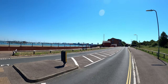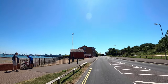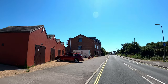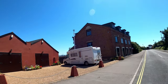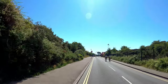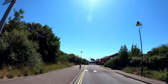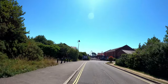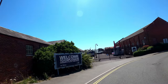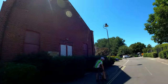Okay, so today we'll actually continue on and have a look at, well, cycle past at least the Explosion Museum. Just about. So here on this bend, already you can see some missiles and a gun, a ship, well, a few guns actually. Yeah, that's in there.